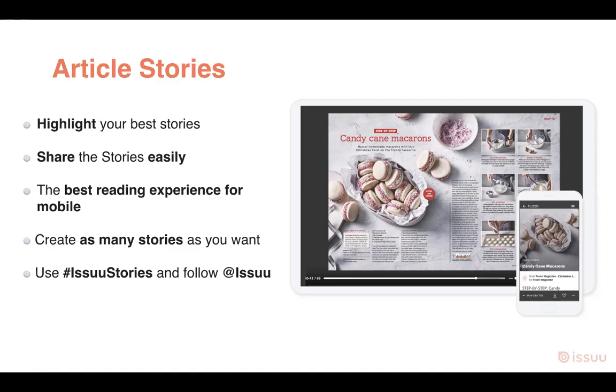With article stories, you can highlight what lies behind the cover page of your publication, and you create the article stories in our article stories editor, and then just share the link to your social media, or you can also do it in your newsletter. Then if the readers open this link on their mobile phones, this is how they will see the content. This is much easier to read. I will show you how that looks on a phone when I hop into the tool.